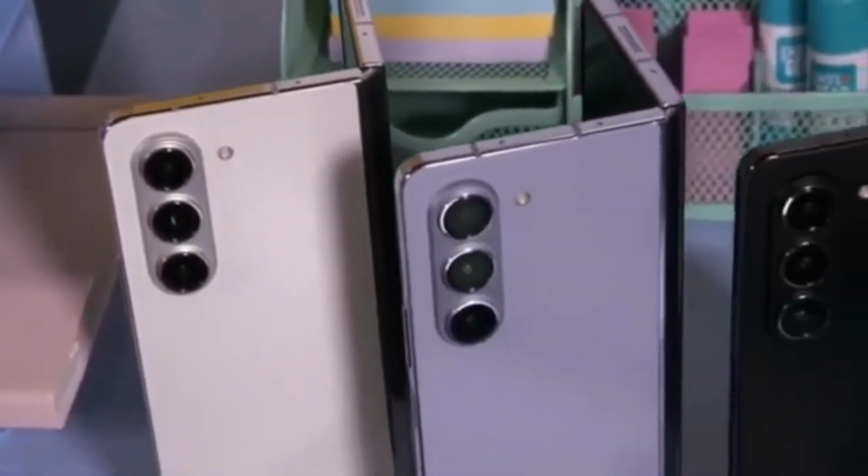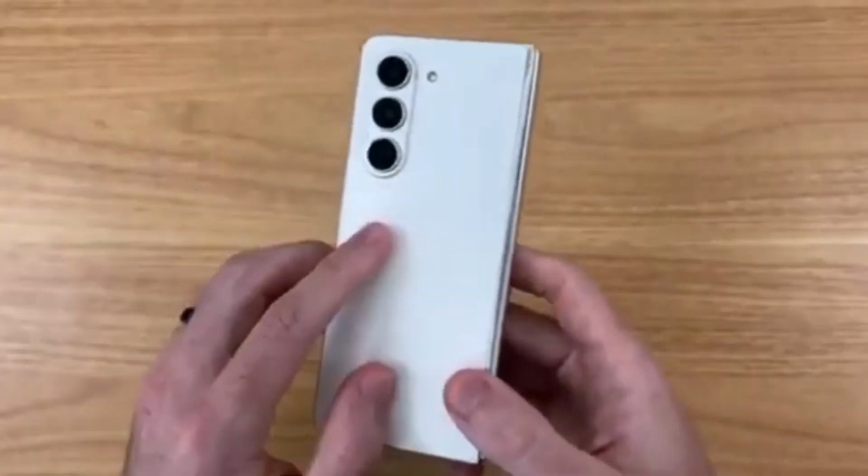What do you think about these changes? Are you excited about the wider cover screen and new design? Let us know in the comments below.